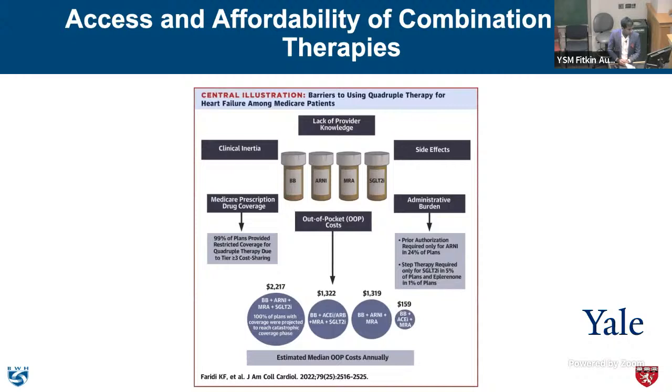Colleagues here have really demonstrated that in current care for drugs, even with Medicare insurance, patients experience very high out-of-pocket costs. You can see the various cost estimates of out-of-pocket expenditures here, over $2,000 for standard of care, what guidelines are recommending as class 1 recommendations. And even triple therapy combinations are still over $1,000 of out-of-pocket costs annually. Even an all generic triple therapy, beta blocker, ACE inhibitor, and MRA, leads to a median out-of-pocket expenditure of $150.